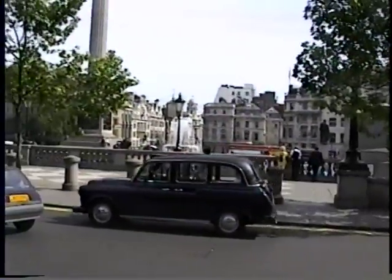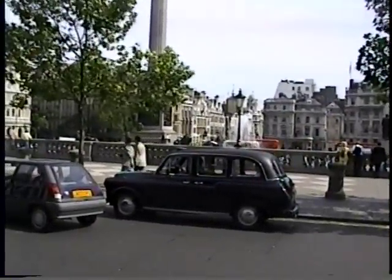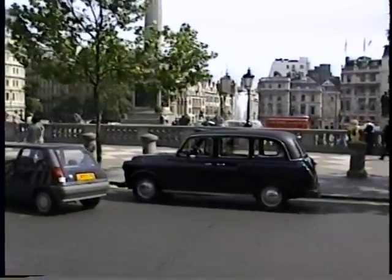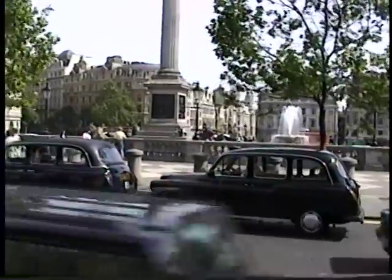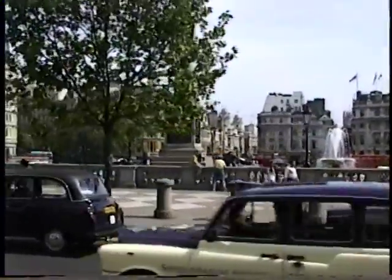Lord Nelson, three times larger than he was in real life, perched on top of his column, and protected by those four alert lions with the cannons of the Battle of Trafalgar. Pretty, there's down there street. It was pretty there.